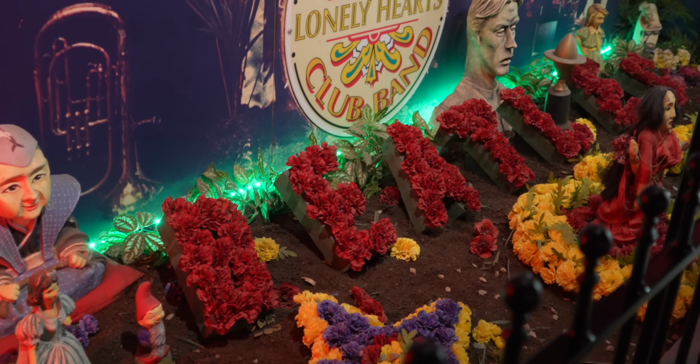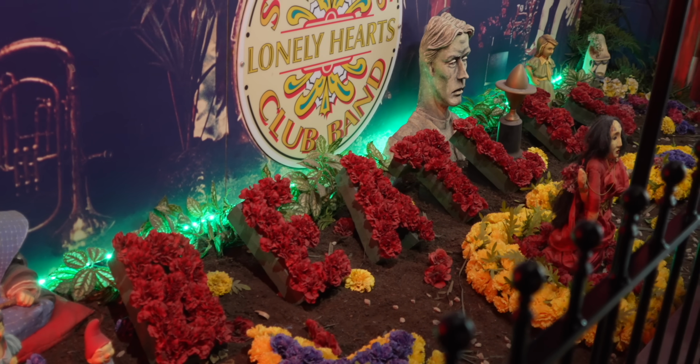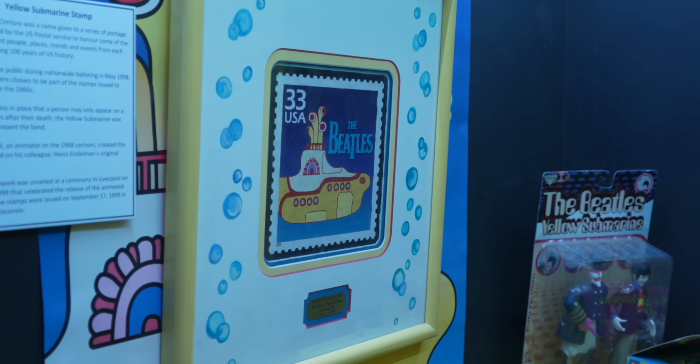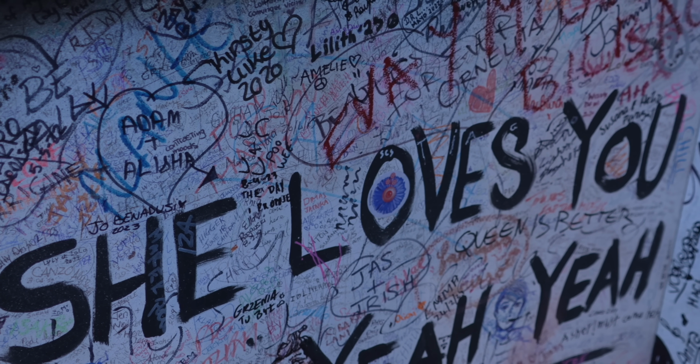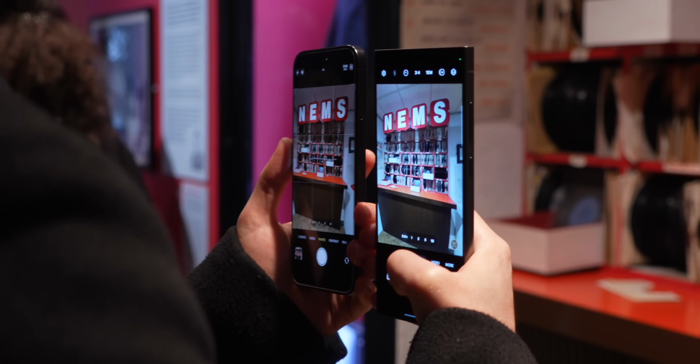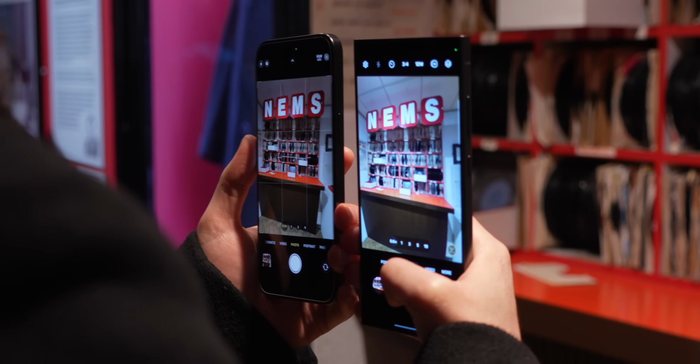So I fully explored the Beatles Story Museum, and I took a ton of photos and videos of anything that caught my eye, which was basically everything. And I ended up with a pretty large collection of 100 plus photos and videos. I don't have the time to show you all of them, so here are some of my main takeaways.